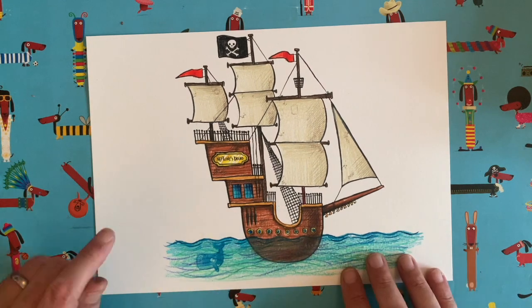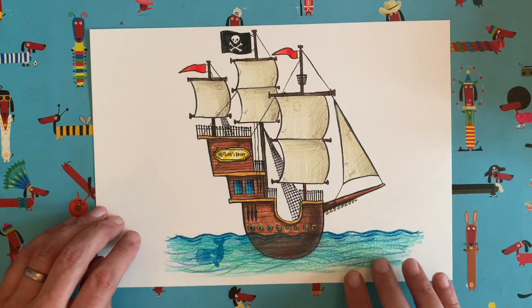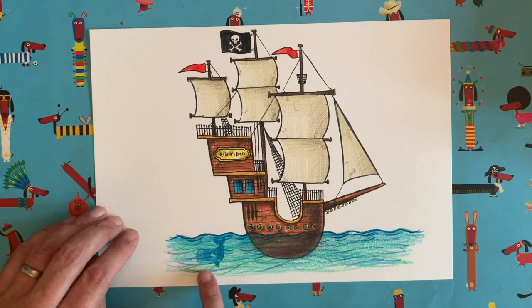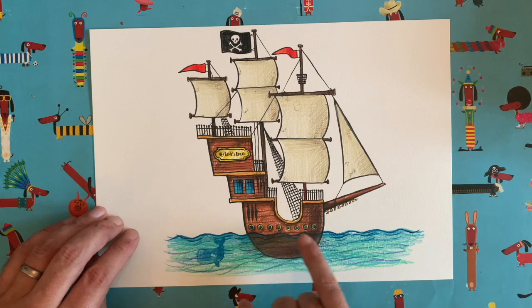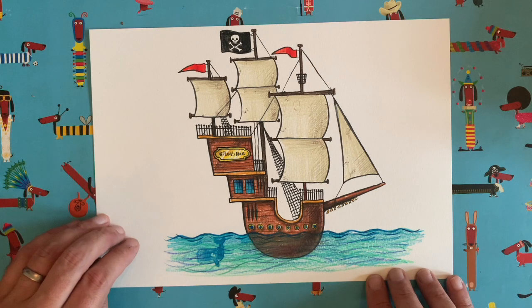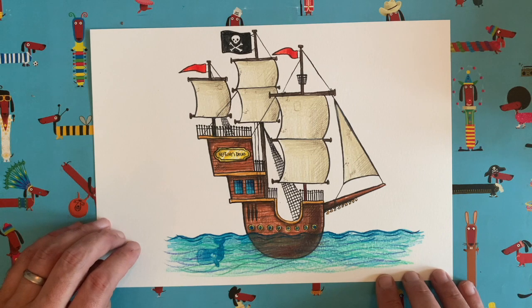But here's our very quick pirate ship, even though it wasn't that quick, was it? It's the longest drawing I think we've done together. But lots and lots of detail, lots of things to look at. Look, I've hidden our world record whale there underneath the sea. And you can see I added the sea just below the gun ports there, and the portholes. So there you go, a pirate ship. I hope you've enjoyed drawing this pirate ship with me. I've had a really good time doing it.